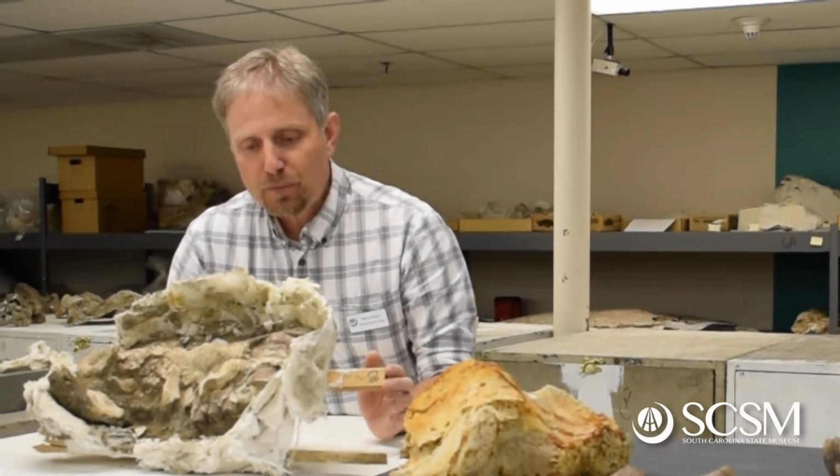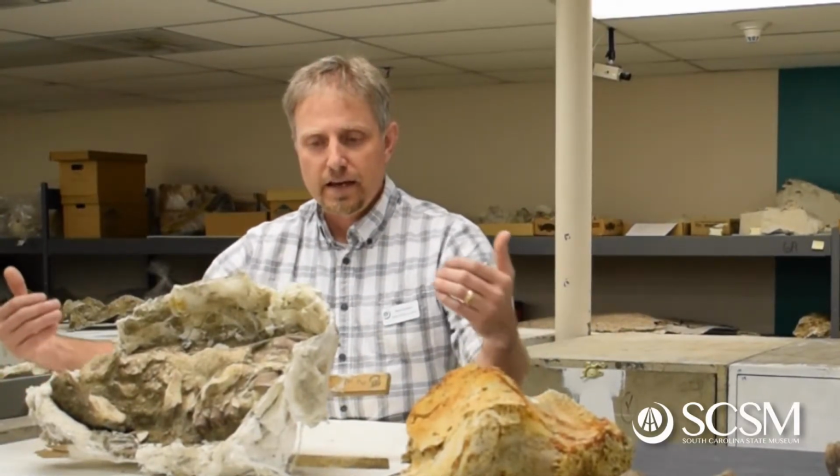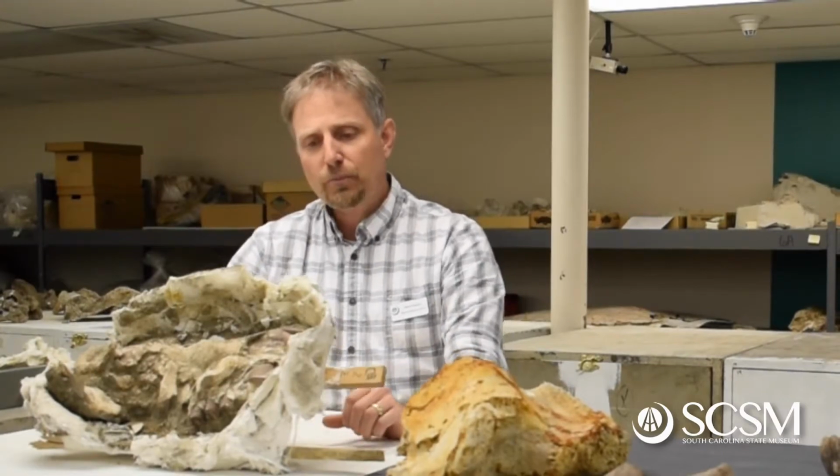So after probably another many hours of work, we will eventually want to flip this skull over so we can finish preparing the other side. It's only really about halfway done as far as the preparation. So there are a lot of other things we can learn from giant sloths. What I like to do is show you a few other parts that we've got and tell you a bit about those.